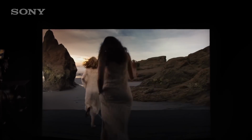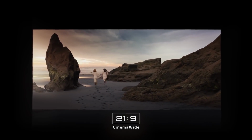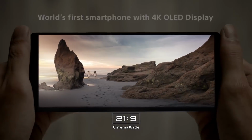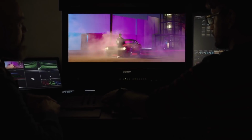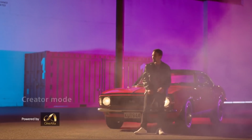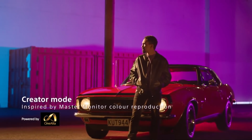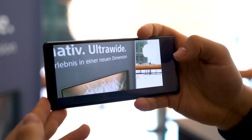Now 21:9, so why would you need that? Well, there's plenty of 21:9 content on Netflix, so you can enjoy it natively, or the reason why I would buy the phone is that you can create content in 21:9 and use the full screen. The Xperia 1 can record in 4K HDR, which Sony claims can be captured with exceptional dynamic range and contrast, and also true-to-life colors, even in backlit scenes or low light. So the camera hardware on the back is really impressive.